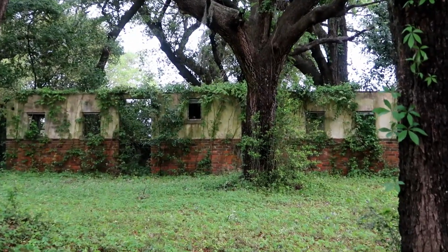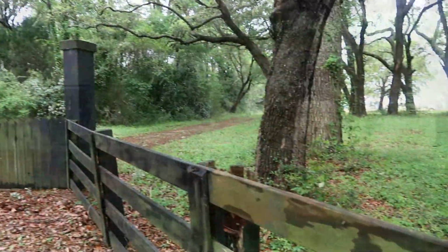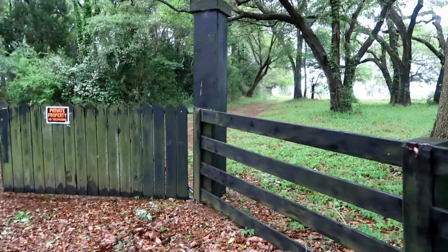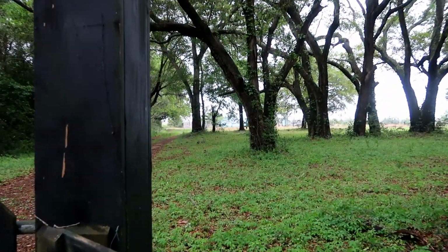Oh, okay. I see there's a couple of higher windows. This is so... I mean, I don't know. There's something else back there. Like, way back there is something.